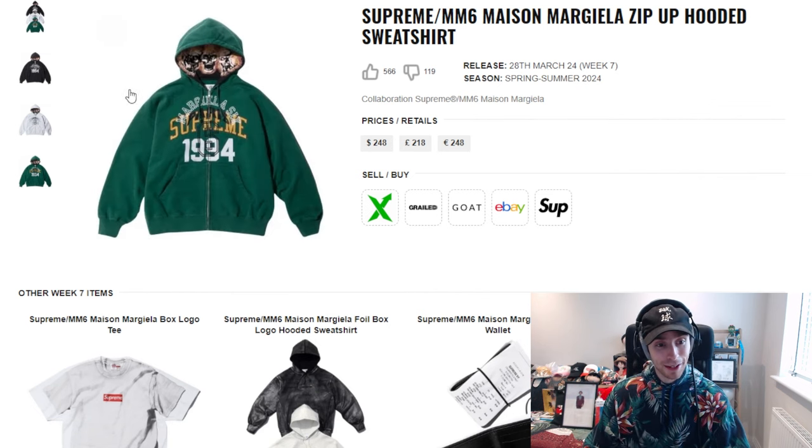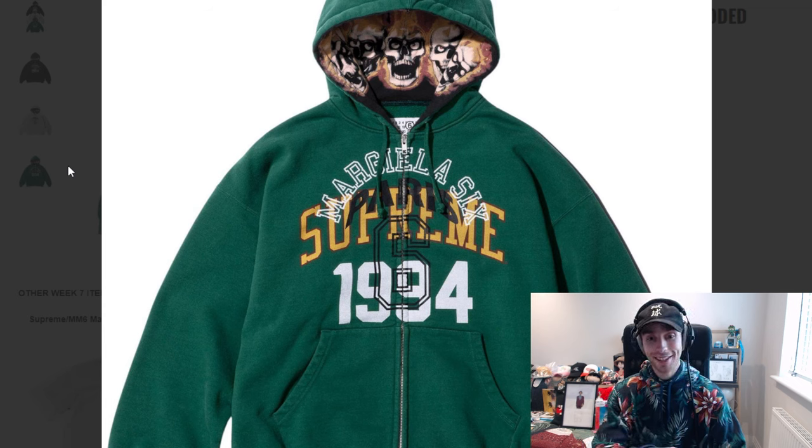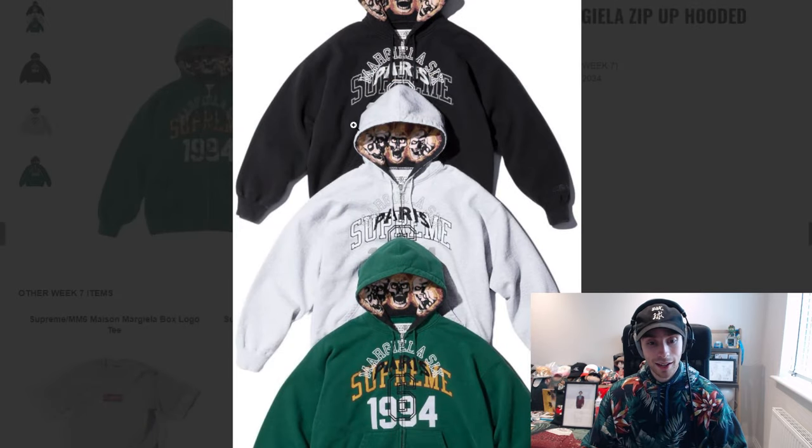That's where it ends. But personally, for me, I really do like how this piece looks. I just do. It's got the branding of Supreme, it's got the date, it's got the six, it's got inside the hood, which is really cool with the skulls. I just think it works. I like that all of the colorways work as well, specifically.